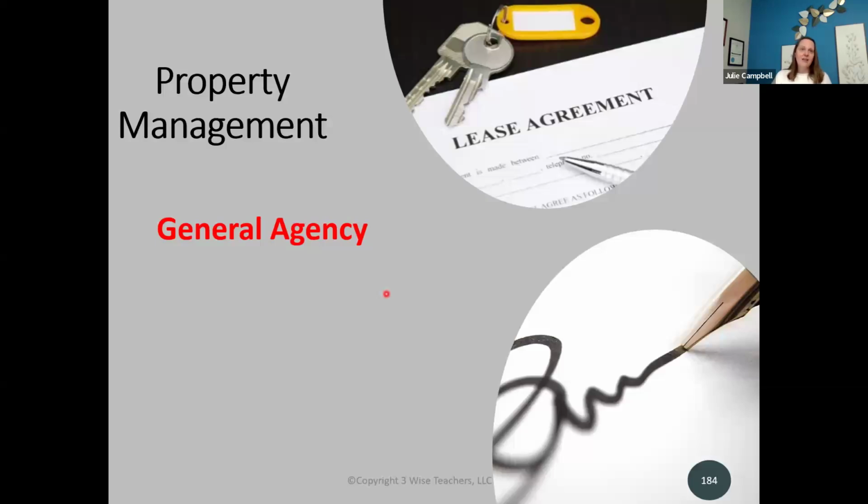Question comes in, what about painting? That may be an example of authority that the owner gives the property manager. It's a relationship that they have to create. And the owner and the property manager need to come into this understanding what the property manager is authorized to do without the owner's consent. I should be able to collect rent without getting your permission, right? I should be able to screen and select tenants. And that's why we say it's a general agency relationship. I'll keep it in mind that the property manager is an extension of the owner landlord.